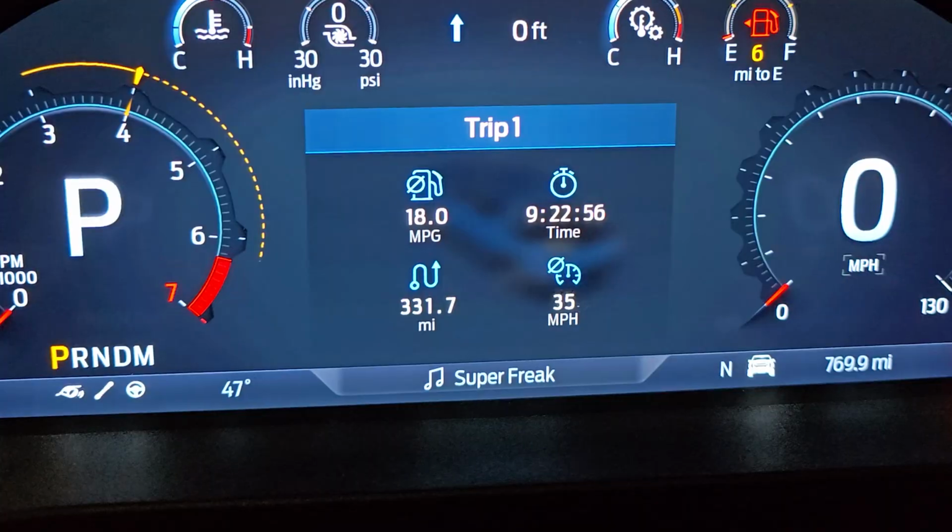Okay, so we got 18.601 gallons. I think that's the most I've put into a vehicle in quite some time. You do not want to know how much my bus takes to fill up. So we have 331.7 miles to this tank, and 18.601 gallons. Doing some quick math, that puts us at 17.83 miles to the gallon.